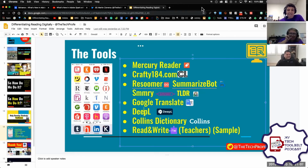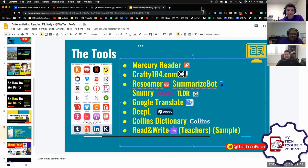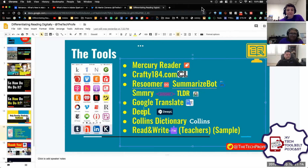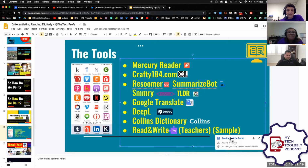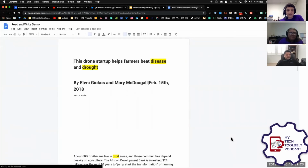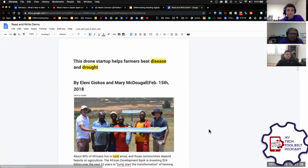Right. And the last tool on this particular set is Read and Write by TextHelp. I love Read and Write. So the best way I tell people is I have a sample that I write. I went online, grabbed an article, put it into a Google Doc, and I did what most English learner teachers do. You go in there and you highlight the most important words, or the words your students need to know in order to understand the concepts of the vocabulary for the lesson that you're doing.